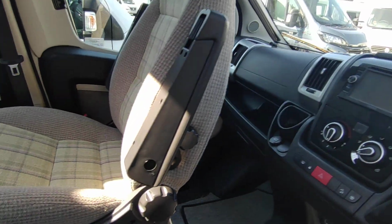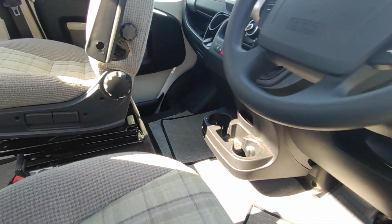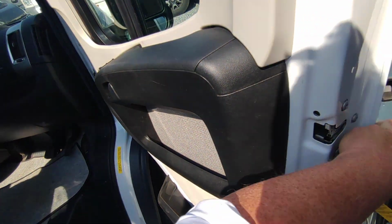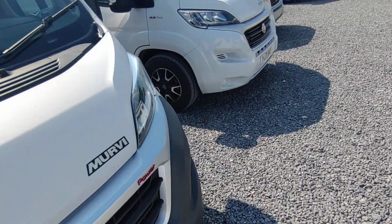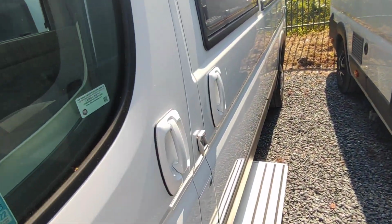Passenger airbag, and another incredibly rare Fiat option, Fiat heated seats. Fantastic. Do you really need it with cloth? Arguably not, but it's a nice thing. So this has been set up for very cold weather use. You change for a Wild Axe, and Wild Axe as well are renowned for their high quality off hookup capable year round cold weather appropriate van conversions.